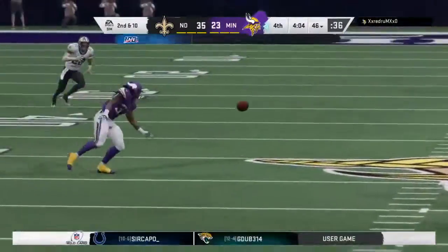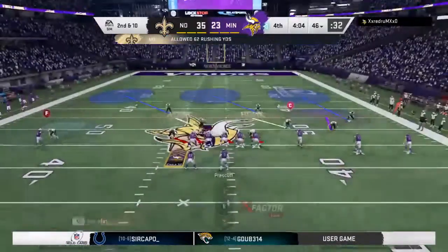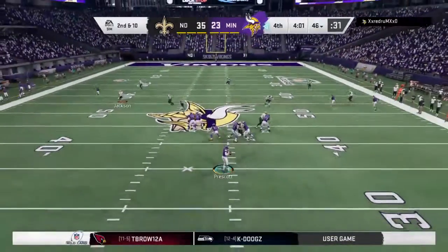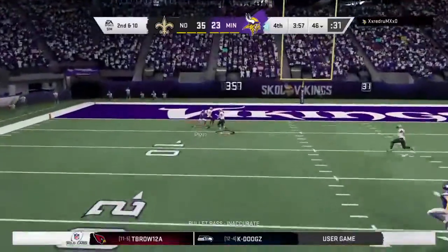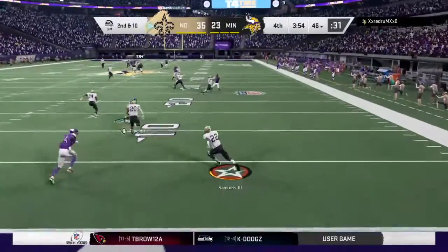And now a throw on first down there, but it's incomplete. Incomplete pass here, now it's 2nd and 10. Play action, Prescott. Going deep for Diggs, into double coverage, and it's intercepted. Picked off down at the 2.